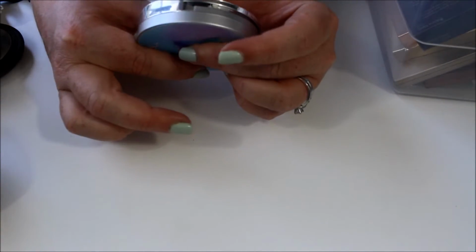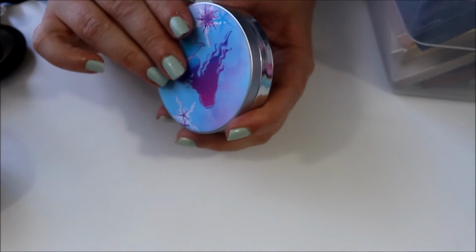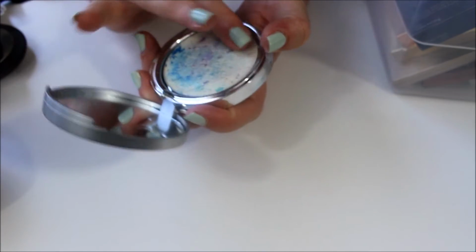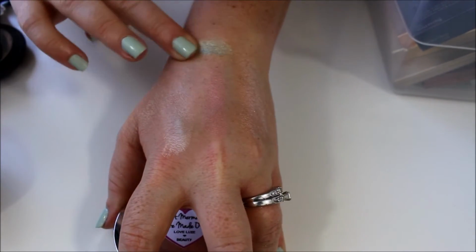So pretty. Next up is from Love Luxe Beauty. This is the one that Nicole from Young, Wild, and Polished talks about all the time, and this is What Mermaids Are Made Of. You can get such a cool variation from this highlighter, and it is definitely like mermaid dreams.